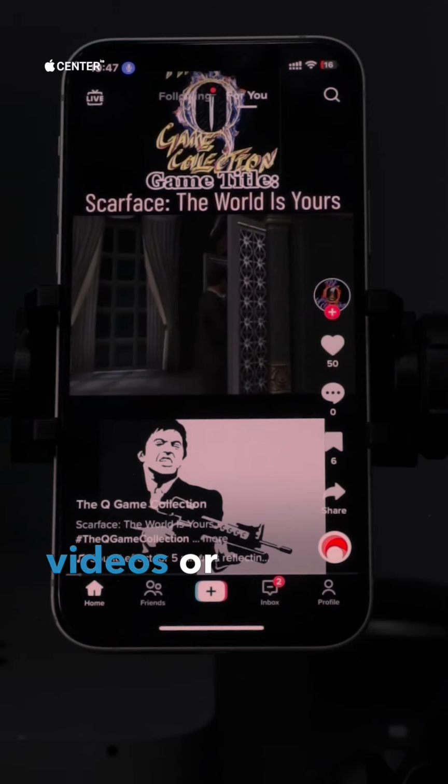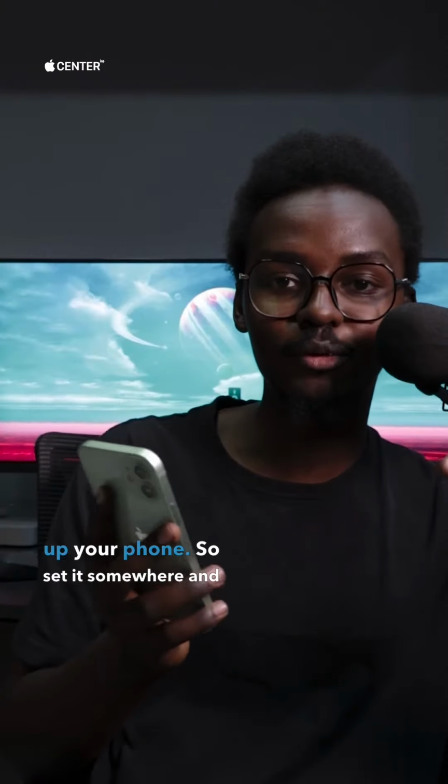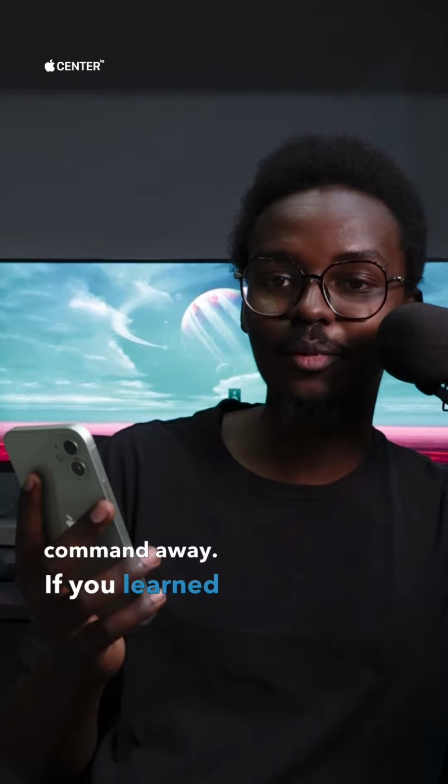And now you can watch YouTube videos or TikTok videos or Instagram Reels while eating chips without having to worry about greasing up your phone. Just set it somewhere and command away.